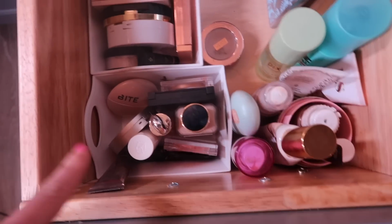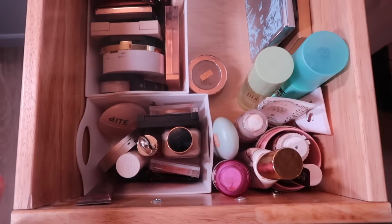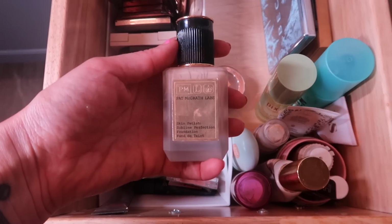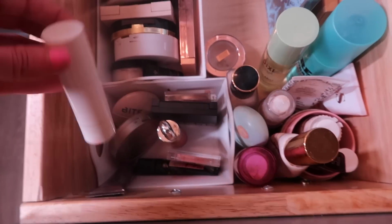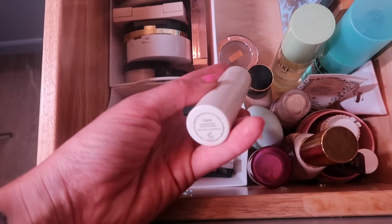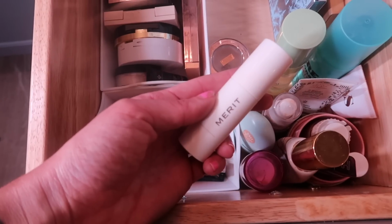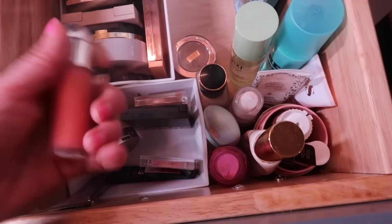All right, moving on to this little cubby. This used to have more reason, and it's really gotten messy, but I have my Pat McGrath Skin Fetish Sublime Perfection Foundation, working on that in a project, so that will stay. I have been getting good use out of this Merit highlighting stick in the shade Kava. So I am ready to put this back, even though it is really beautiful for this time of year. I should put it back because I've gotten a ton of use out of that.